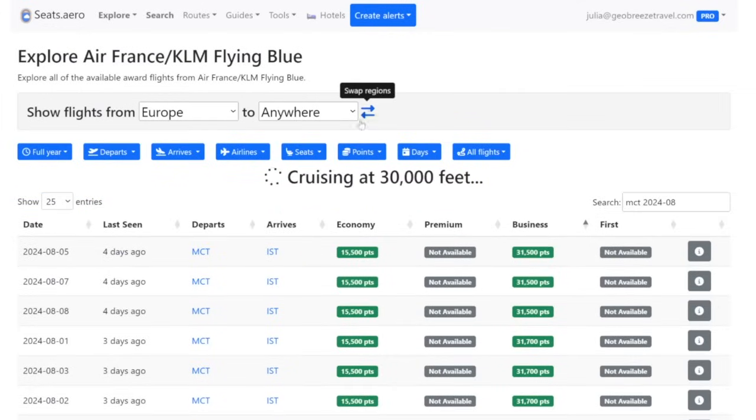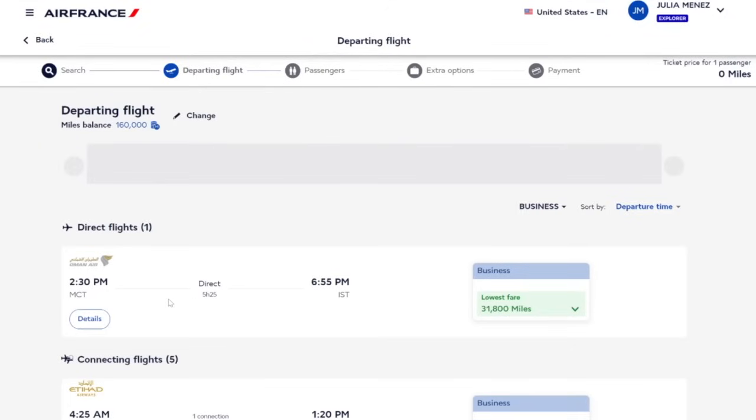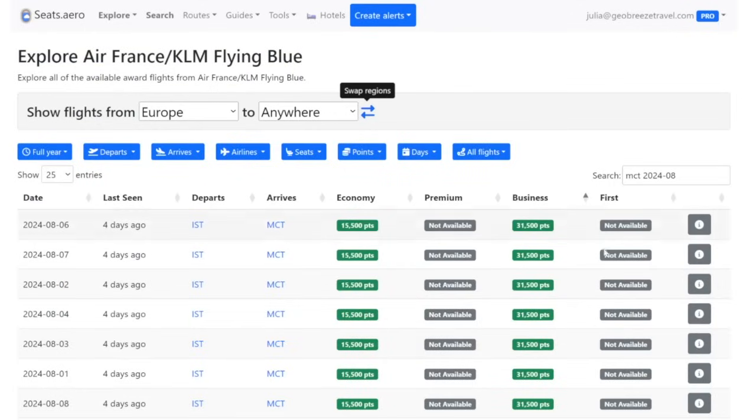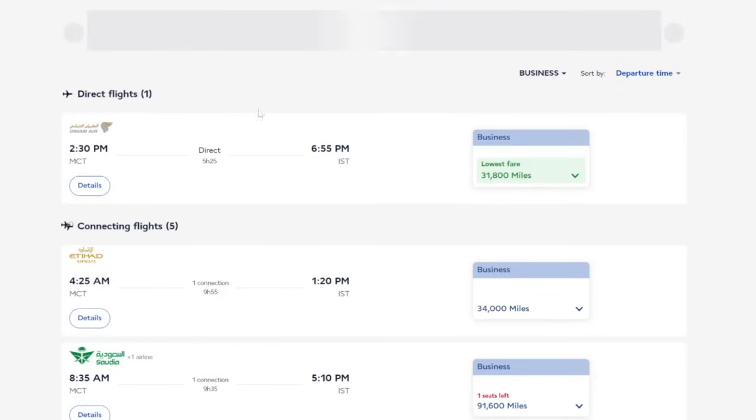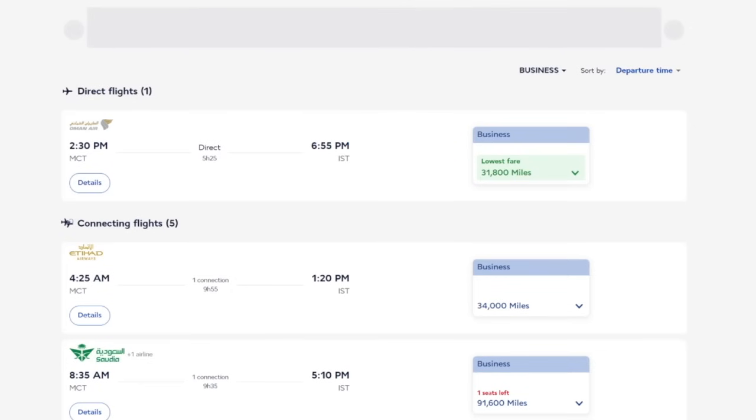And then to fly back, you would search Europe to anywhere, same filters, MCT, probably flying back in the same month, so 2024-08. And then if we are flying out on the 8th, you'd fly back shortly thereafter, or if you did this backwards, which, spoilers, I kind of did, from MCT to Istanbul, and you wanted to fly from Istanbul over to Oman before August 8th, you could pick something like August 2nd and search that.